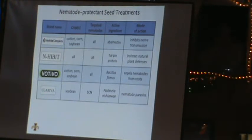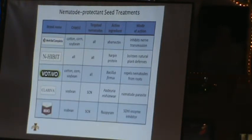Actually, the Clarita results I just showed you are the most optimistic results I've obtained so far. And then, as I said, I'm really keen on, hopefully, this will provide benefit in the field as well. But that's a very good question.